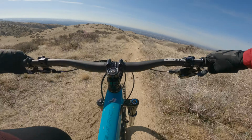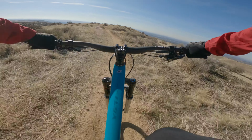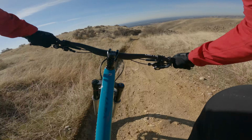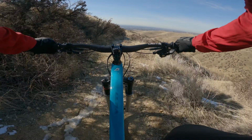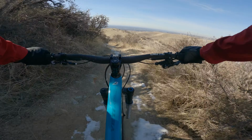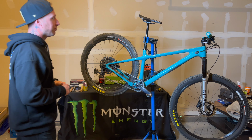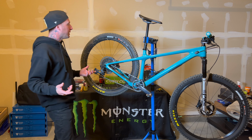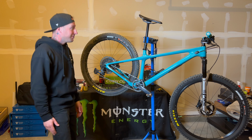I kind of bought this thing thinking it's going to be like my gravel bike. I'll take it out on the trails once in a while, but I'm probably going to be on the Score most of the time. And that might not be the case. So that threw a whole wrench into the spokes of what I was trying to do here, but I think it worked out even better because now I think this might be my daily driver.